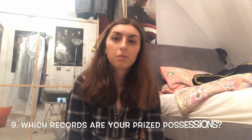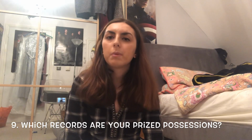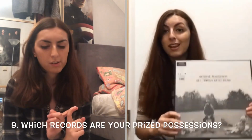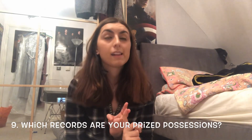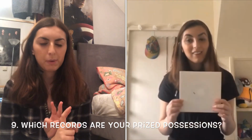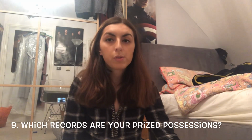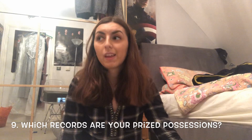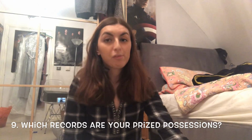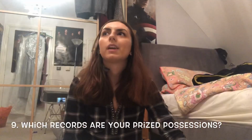Prized possession. I'd say my prized records are probably All Things Must Pass by George Harrison, my Badlands album from Halsey, and my 7-inch of Real Love by the Beatles. My All Things Must Pass album, it's not the most expensive album I've bought, because since then I have bought the 50th anniversary of Abbey Road, which was more money.